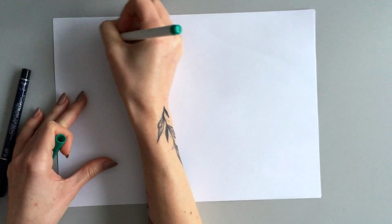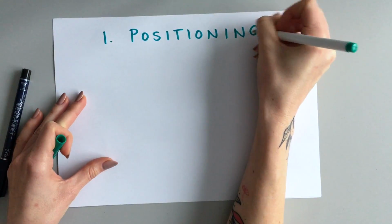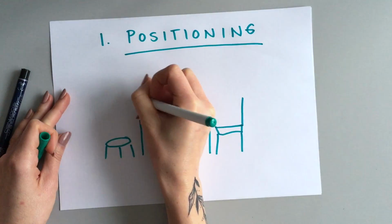So I would like to share with you a few of my tips on how to make your students feel more comfortable in your lessons so that they will also feel more comfortable about speaking English outside of your lessons. So one of the first things that I pay attention to is where I'm sitting. I make sure that I'm never sitting on a seat that is higher than my student.